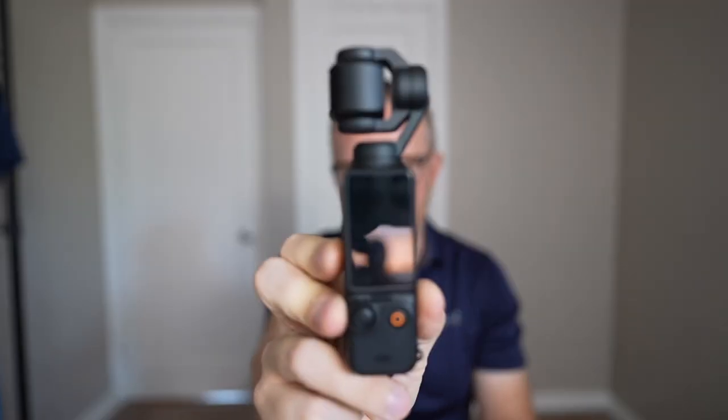You can see how if I turn the aperture up, we can get the background nice and blurry, which does add to that cinematic feel, that cinematic look of having the blurred out background, allowing the viewer to be focused on the subject.